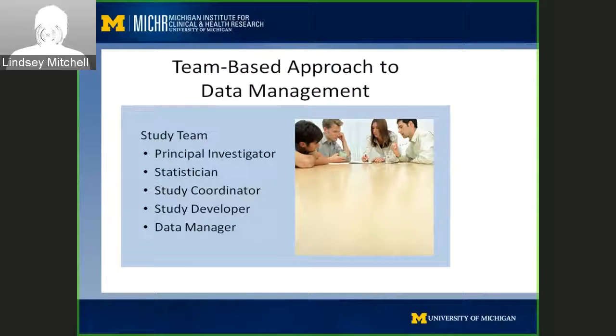We tend to think of it as a team that consists of an investigator. That's the one that's actually driving the research and is going to give you the clinical, scientific interpretation of what you're doing. The statistician is at the end, thinking about how we're going to analyze the data, what kind of reports do I need to generate, and what data do I need to have, in what format does it need to be in for me to do my work.